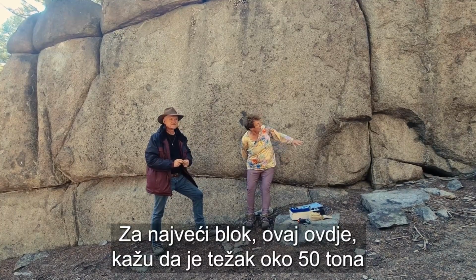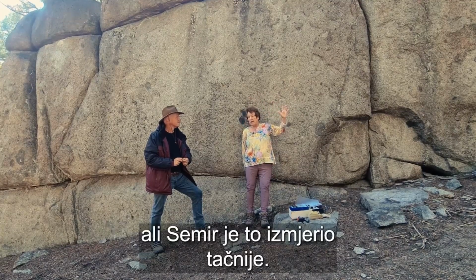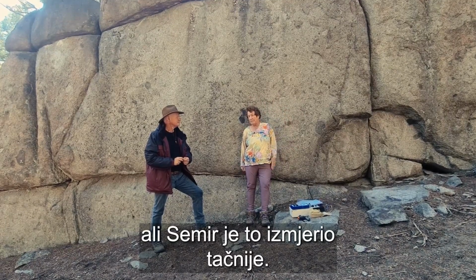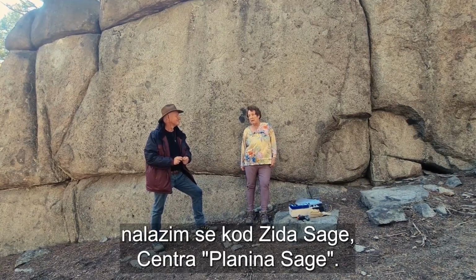The largest block here, they tell me, is about 50 tons, but Dr. Sam has measured it more exactly. So this is Julie Ryder, the Montana Magus. I'm at Sage Wall above Sage Mountain Center.